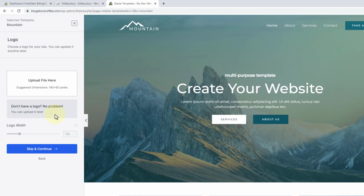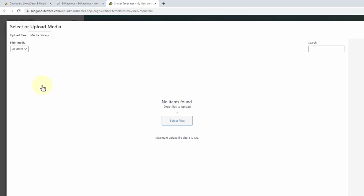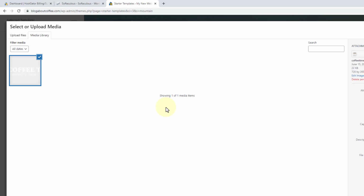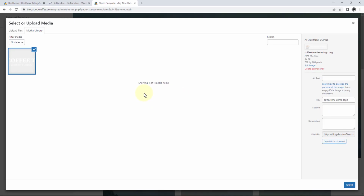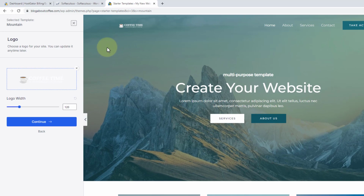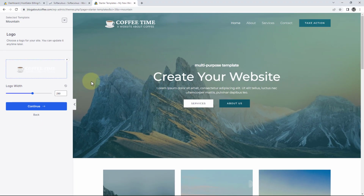So to upload our logo, we're going to click Upload Files here, and then click Select Files in the middle. Now we just need to find the image on our computer, click on it, and click Open. Then once it's been uploaded, we're going to click Select in the bottom right. And at this point, we'll see that our logo now appears in the preview on the right. Then if we want to adjust the size of our logo, we can use this slider on the left. Then once we're happy with everything here, we can click Continue at the bottom.